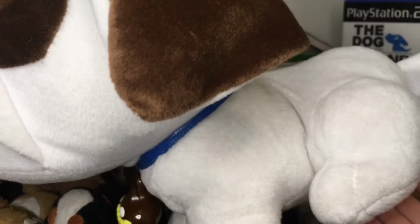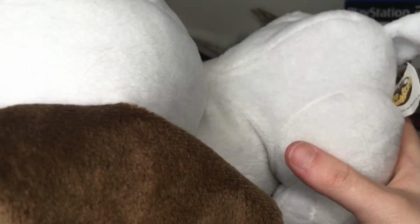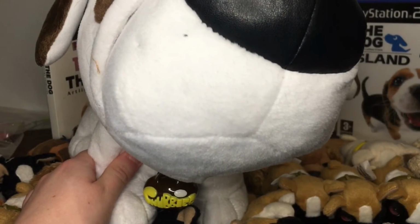I don't know if this is like a knockoff or the same company, but these are called Snobbies. So this isn't the dog ARTLIST collection, but they have a big head and the small body, so I'm like, they look the part, you know.